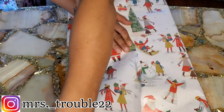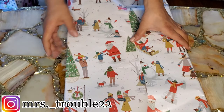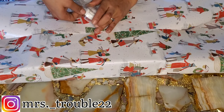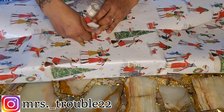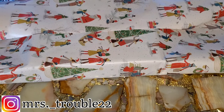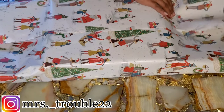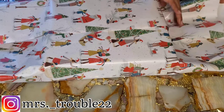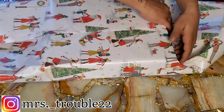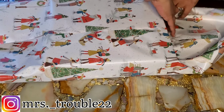Now you want to make sure everything is smooth, right? I'm gonna turn this back this way. We're gonna take our scotch tape and get us a nice anchor. Bam. So now we can work on our sides. What I like to do is try to even it out, and go ahead and tuck those parts as best as you can.